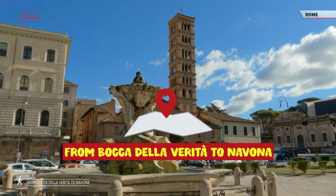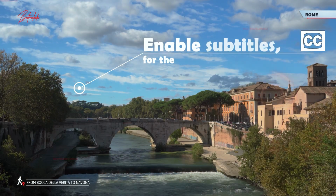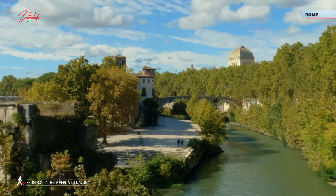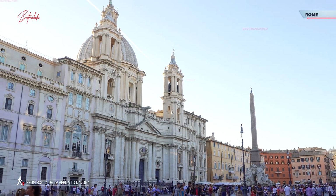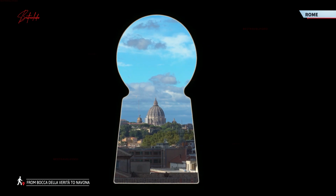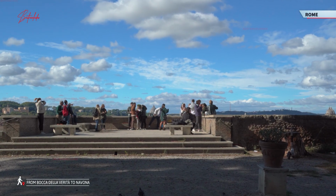Welcome to Rome, a city where time folds like pages in an ancient book, and every stone seems to whisper its own tale. Today we're setting off on foot, wandering from the fabled Bocca della Verità to the ever-buzzing Piazza Navona. This isn't just a walk, it's a journey through centuries. From marble temples to river islands, secret keyholes to hidden gardens, and lively piazzas that transform with the setting sun.